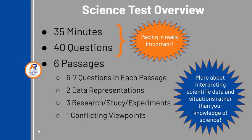It's important to know that the science test really isn't about your knowledge of science, although background knowledge in science can be very helpful. It's really more about the interpretation of the science data or the scientific situations.